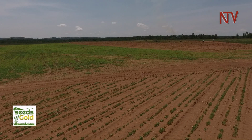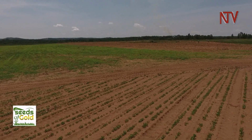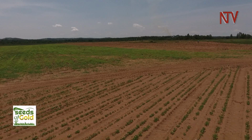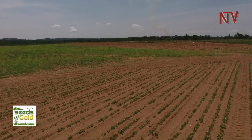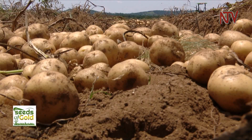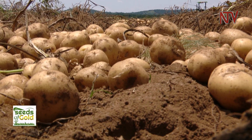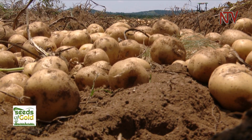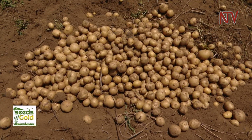So when I take it to the garden, it means it plants 1 hectare. And within 1 hectare, I produce more than 200 bags of 80 kg. And from this, his achievements as a seed multiplier are enormous.